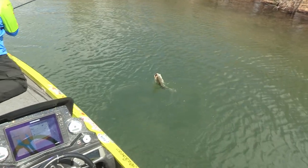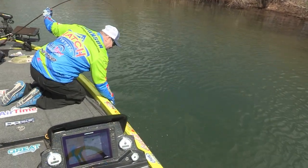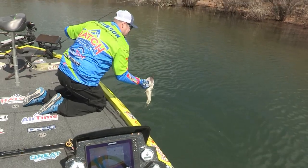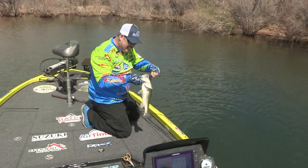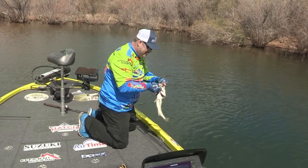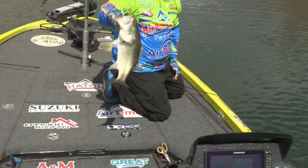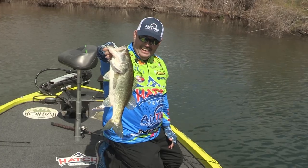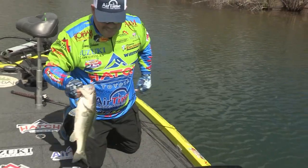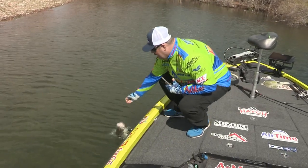Oh my goodness, now those are the kind of fish we are looking for, folks. That's what I'm talking about. That little Texas rig, you do a little searching with that thing. My goodness, that is fun. Oh, look at that. Beautiful Lake Pleasant bass. Let's get a snapshot of this one real quick. Got it. All right, we'll let it go real quick.